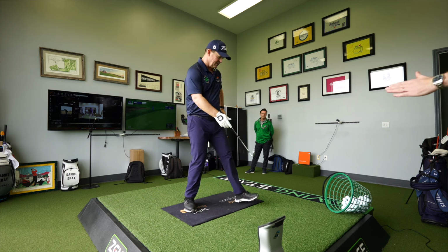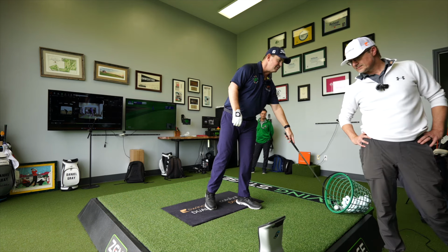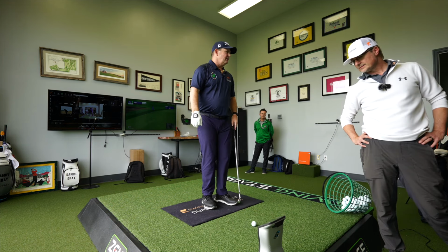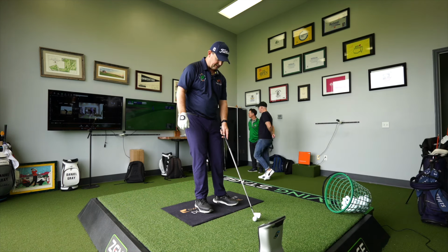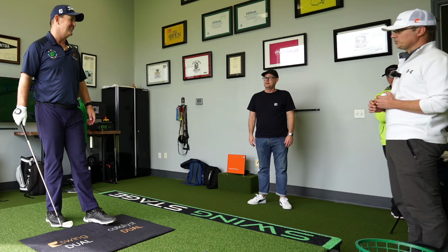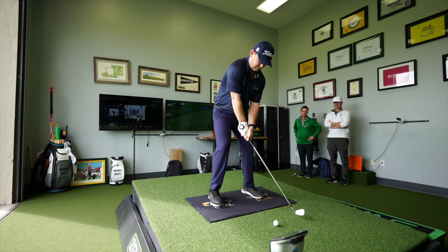Not even close. Yeah. Roll over that front foot. You do finish quite rolled over. Yeah, I do. And that went back to 4 path, so that feeling was not a good one, whatever it was. Can we put the stage downhill live for him?